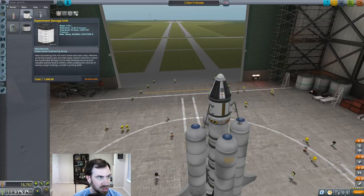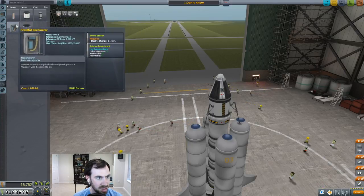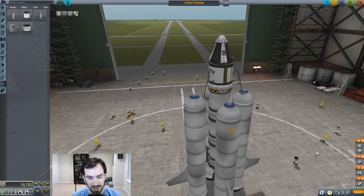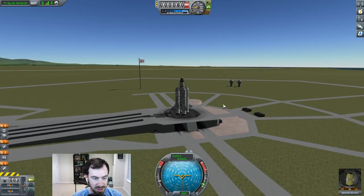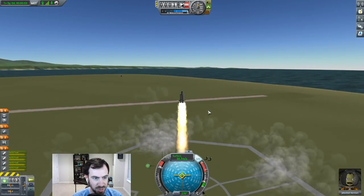What is this? Experiment storage unit. Okay, we'll go for it. We'll see what I can do real quick with this. It's a quick start, get this science, and once I get the science, we should be in business. So we'll just hurry up. Nothing new with this, same old, same old.